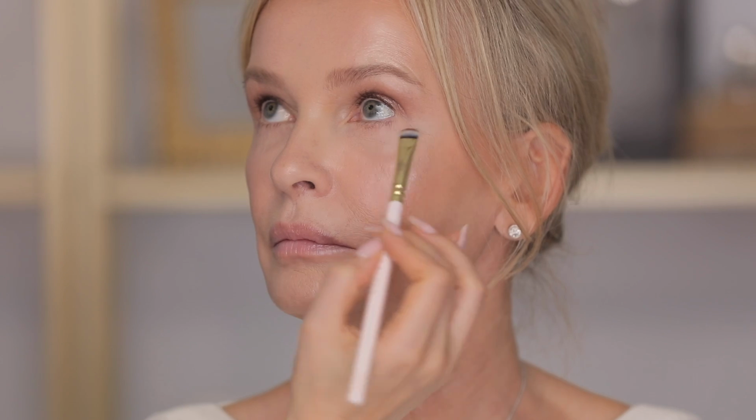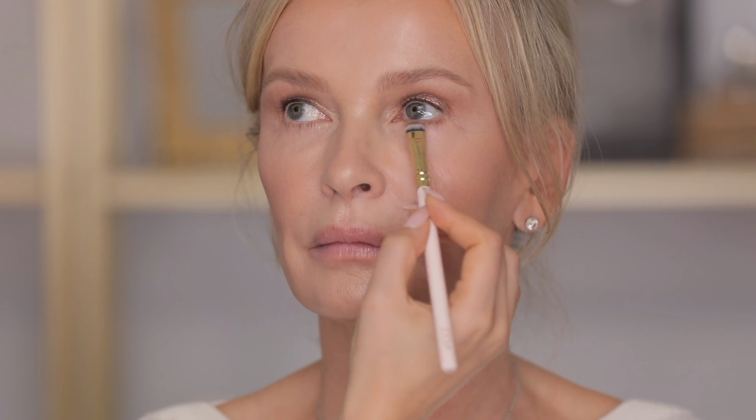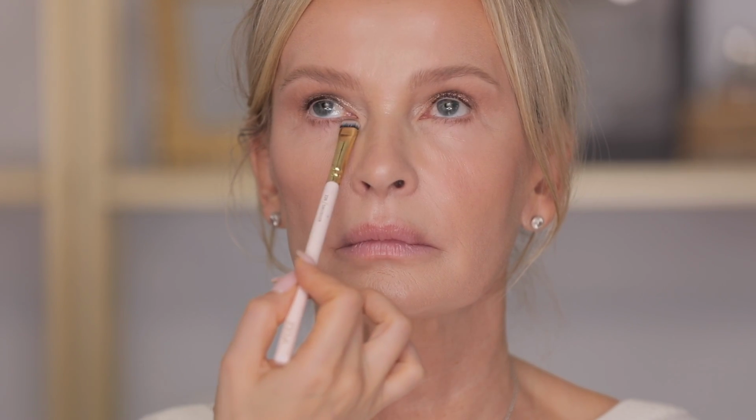I'm going to take now a darker taupey shade. I'll take it with this smudger brush. This is from Zoeva in the number 226. I'm taking a clean smudger brush. Can you look in front? Perfect. Alright. Right at the base of the lashes. You don't want to go too low.